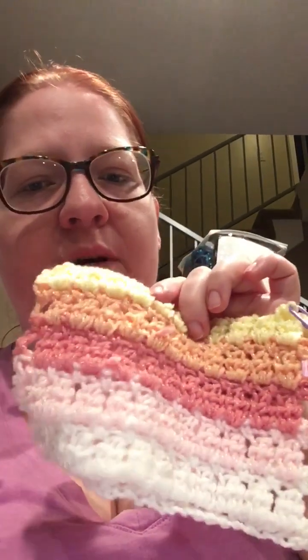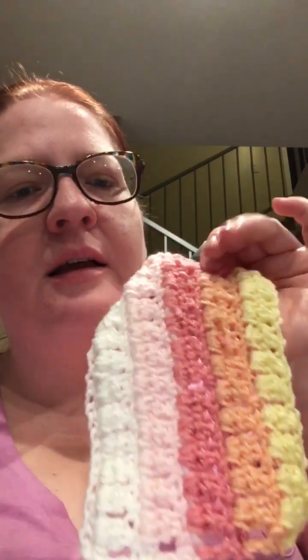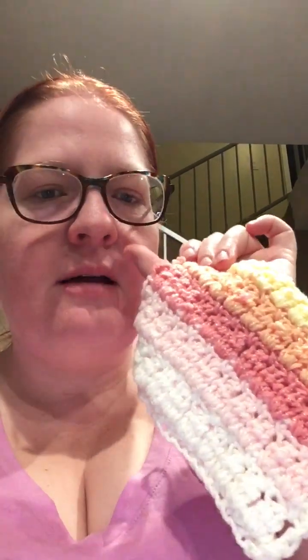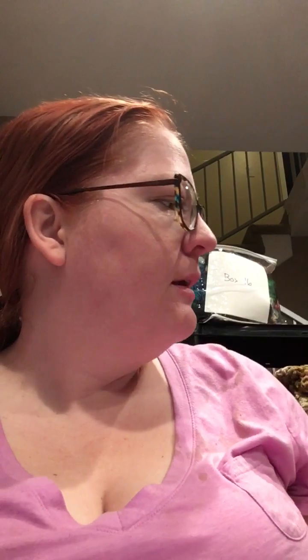I really like the idea of doing individual squares and then joining them together. In her tutorial, she said to cast on an even number. I think this is 26. And I do like the baby sparkle. It's subtle, but it's still there. So we'll see how many colors I'll get on here before it's a square, and then I will do a border of white. And at the end, I'll have different squares of different colors, and it will be even more interesting.